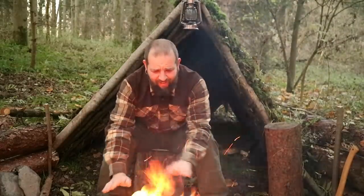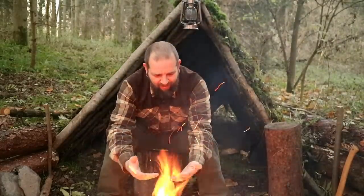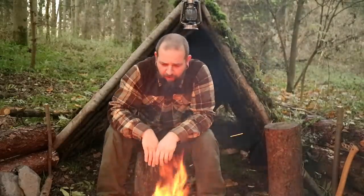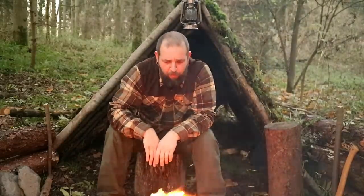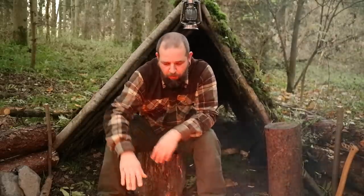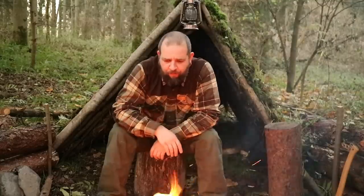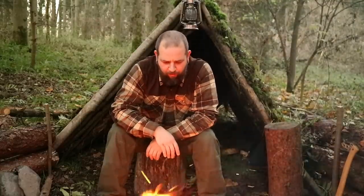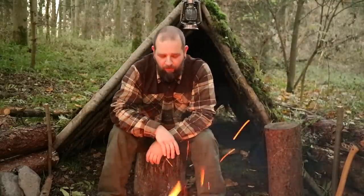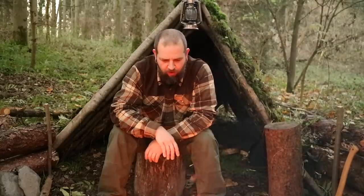Good. Needed this. Be good to get it established before it's proper dark as well, because everything being so wet, that's why there's so much smoke when it first went up, all the bark, which I could have taken off, but that second stage kindling was pretty wet too. We're going now, smoke's died down, and that's going to be nice. Got some nice base to that fire, should go down to nice coals.